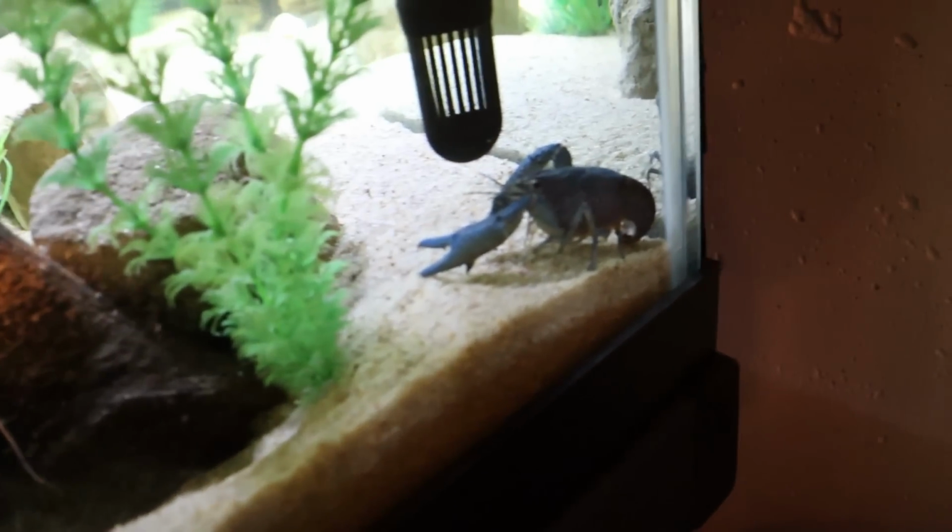But over the past few days, I've found that he prefers this corner. I don't really know why. He literally just sits here most of the day.